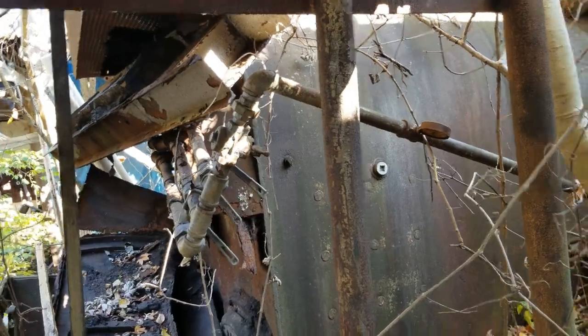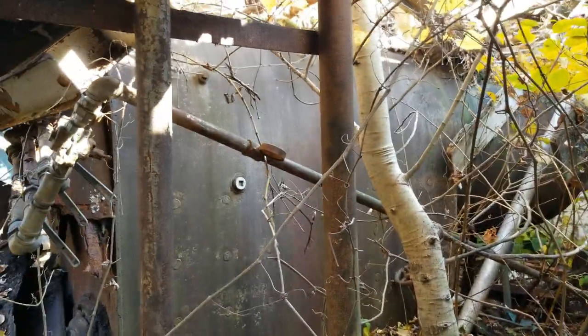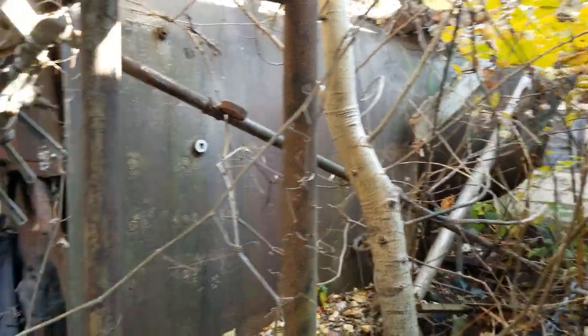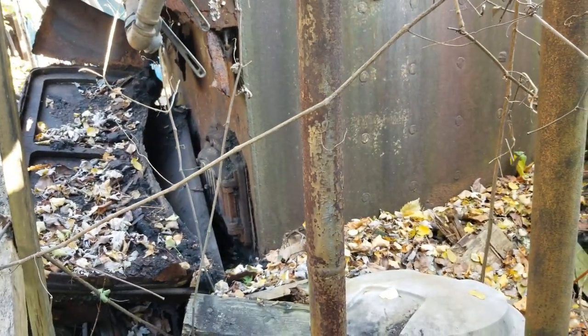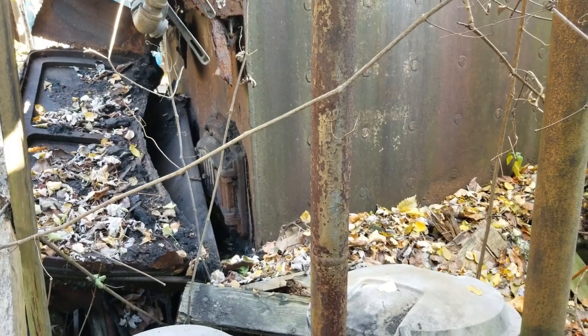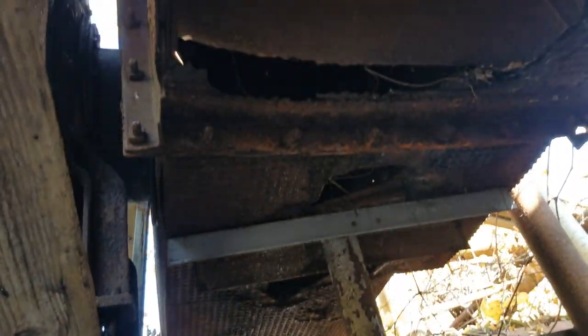Cool, just looking at all the piping here. I don't know if you can really get a sense of it. So this is the big boiler. You can see down here that the fire would be down at this side here, and we're presuming it was oil, although it might have been coal at one time. And this is the bottom of the exhaust, which is now all rusted out, which would have gone to the smokestack.